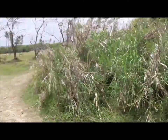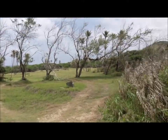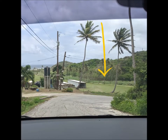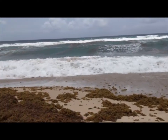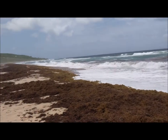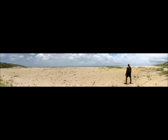Then we left, and right around the corner from the sugar mill, there was this trail that was unmarked. So here's the beach that was at the end of our unmarked trail. It was not clean. So this is what happens when a beach is not commercially cleaned. All the seaweed gathers up on it. So we didn't get to relax, and the water was kind of rough.